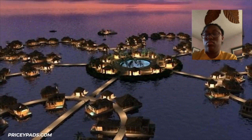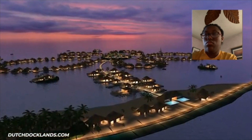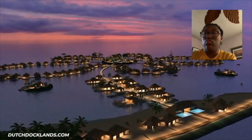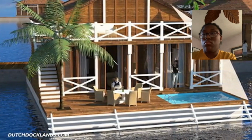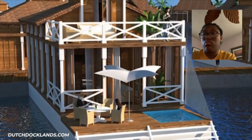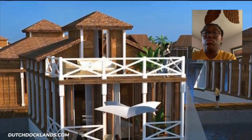Located in the prestigious North Male Atoll, a 20-minute boat ride from the Male capital and an international airport, the docks are configured into the shape of a Maldivian flower. Waterstudio offered 5 different levels of floating home for the spot, with the biggest going for $2.2 million. For that money, you could get a 4-bedroom house with the usual open floor plan, and plenty of windows to take in the view.